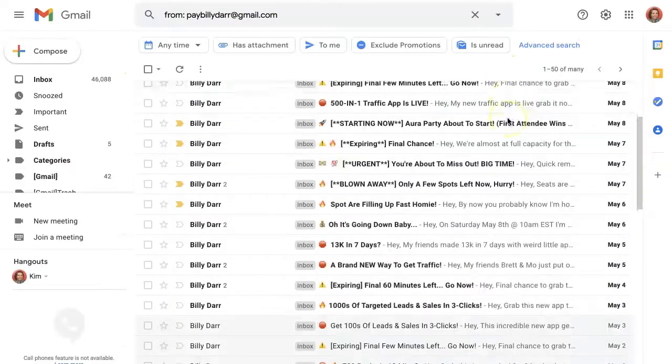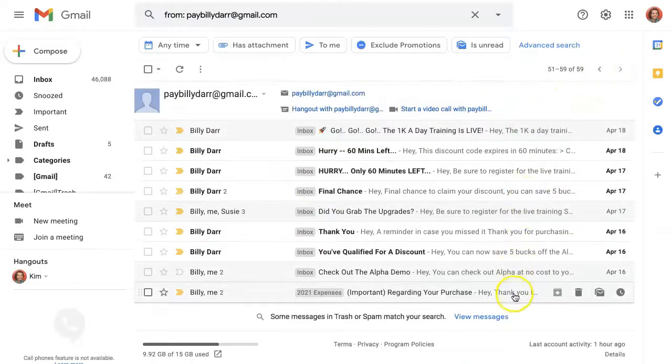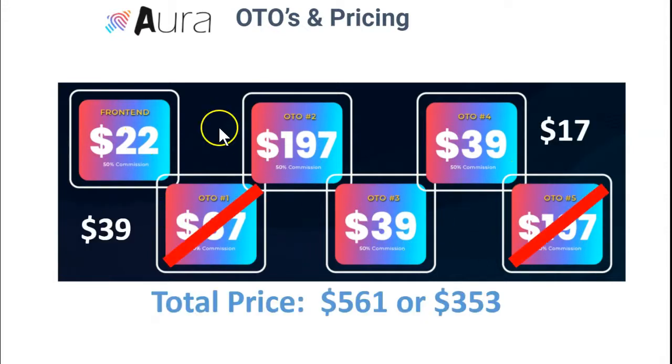Speaking of spamming, we bought Billy Darr's Alpha 24 days ago, and since then we've received 101 emails. Now let's take a look at the pricing in the OTOs. And you can see here that Aura has a front end for $22. They're going to have 5 OTOs. Unfortunately, that's not the correct pricing.